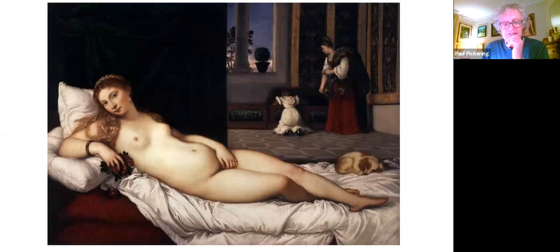This we can leave. I'll just say that the painting was painted on a copy of this. He was reusing a canvas, in fact. The famous Venus of Urbino, which is very much his earlier style.